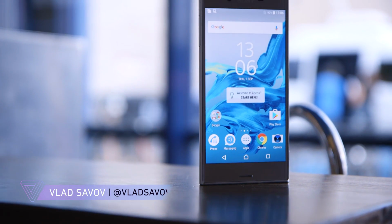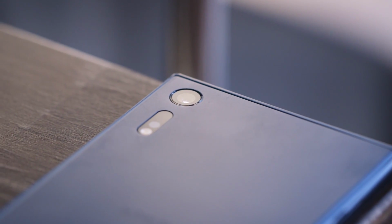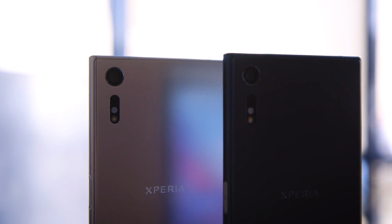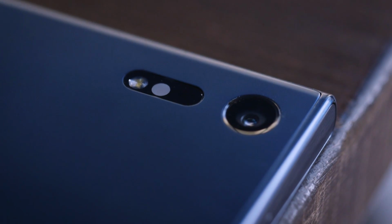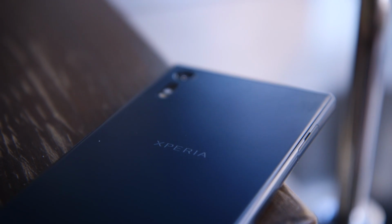Hey guys, I'm Vlad with The Verge here at IFA 2016, and I have Sony's new flagship for this year, the Xperia XZ. Now, all the action with this phone is around here at the back, because Sony is doubling down, tripling down on its camera technology. You still have the 23 megapixel sensor from the Xperia Z series, but this time it also has laser detect autofocus, so that's a second sensor, and a new RGB-IR sensor dedicated to white balance and getting just the right colors. So these are really the standout features.